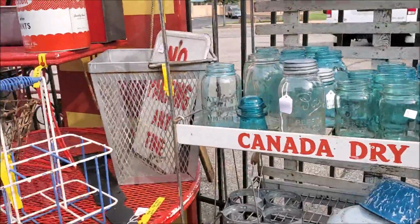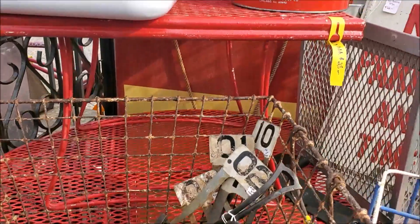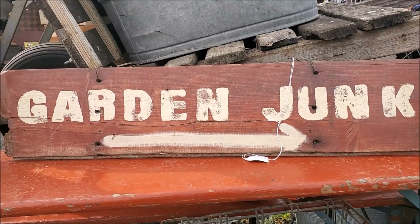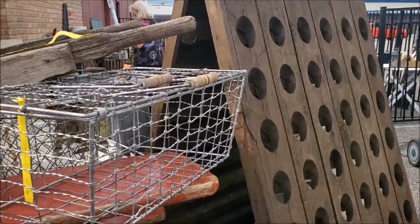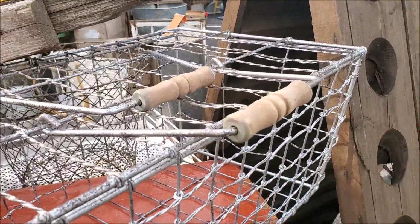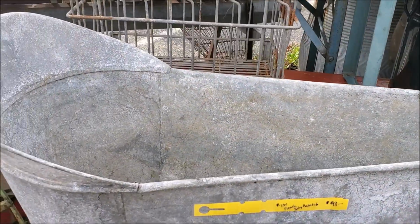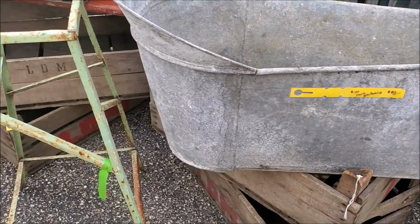And look over here. The red table. And then the mince jar can. Take that sign right there, guys. Garden junk. Yeah, you should. This is a cool basket, too. I don't know what kind of basket that is, but it's got little wood handles. I like it. This is cute. A little baby wash basin. All right, adorable. I like this too.